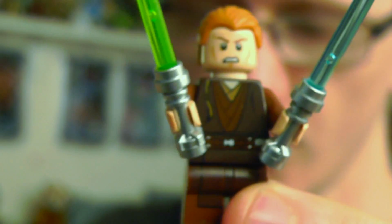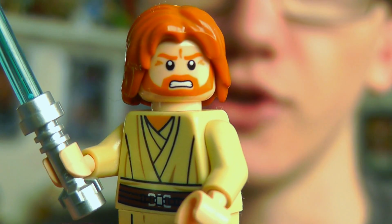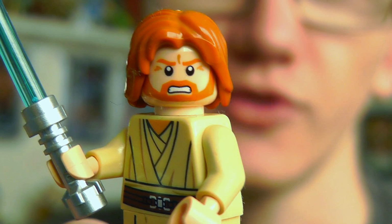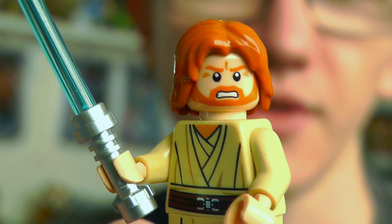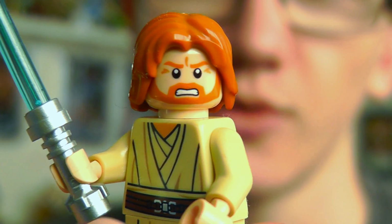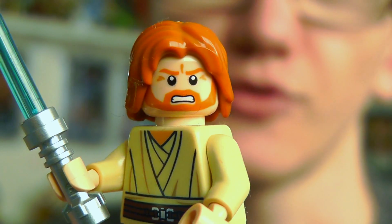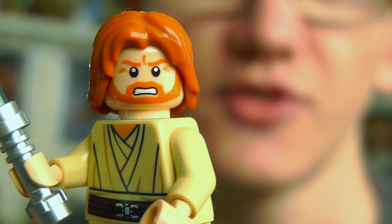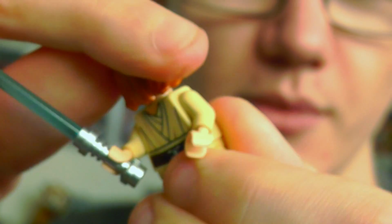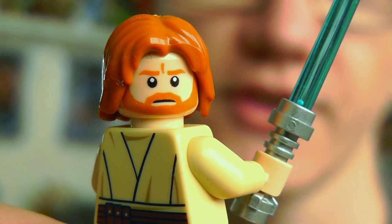So that's Anakin Skywalker. Next up we have Anakin's Jedi Master, and that is of course Obi-Wan Kenobi. This is a kit bash of sorts. The head that has been used is the same one from the Revenge of the Sith Anakin Jedi Interceptor set from 2012. As you can see, on one side we have this very menacing again, once again a determined sort of in-battle look for his face on one side. If we flip the hair around, we've got a more concerned and neutral expression on the other side.